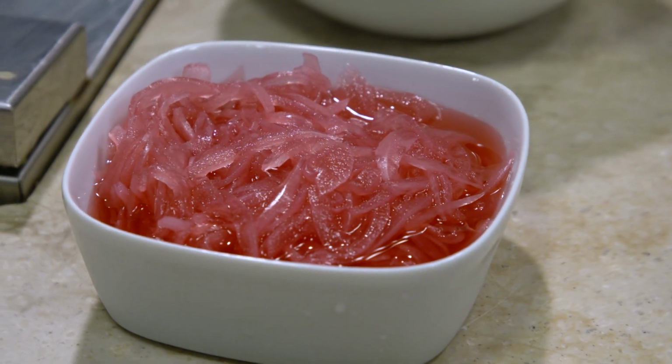I did bring the finished product here. This is what it would look like after a good 48 hours. They have such a beautiful color.